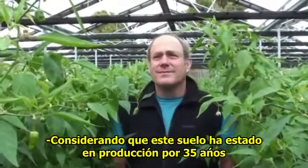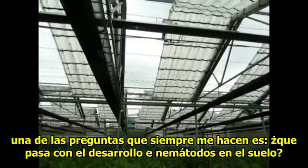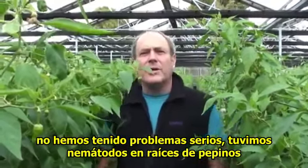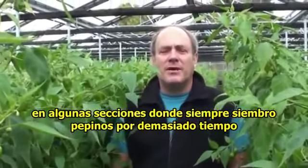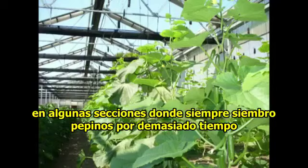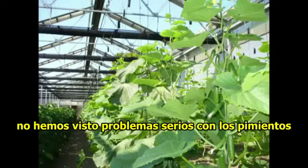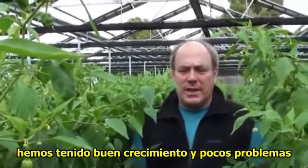Now, considering that this soil has been farmed for 35 years and the retractable roof's been over this soil for 15 years, one of the questions I always get is, what about nematode buildup in the soil? We haven't had serious issues. We had some cucumber root knot nematode in sections where I grew cucumbers for too long, so by moving them from site to site, I've gotten away from that. We haven't seen any serious issues with the peppers. We've ended up with good growth and very little problems.